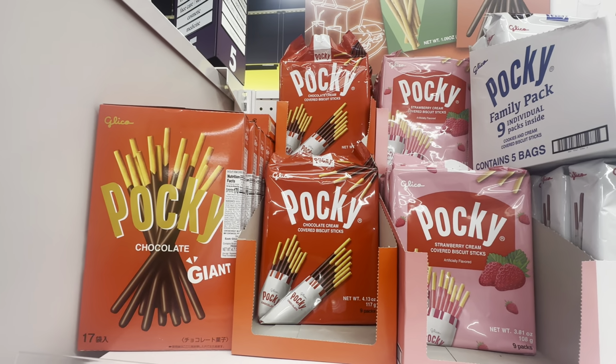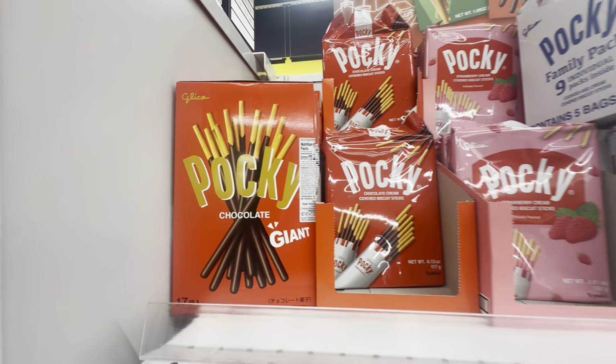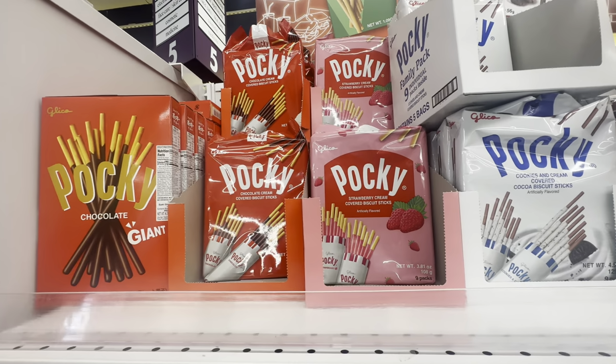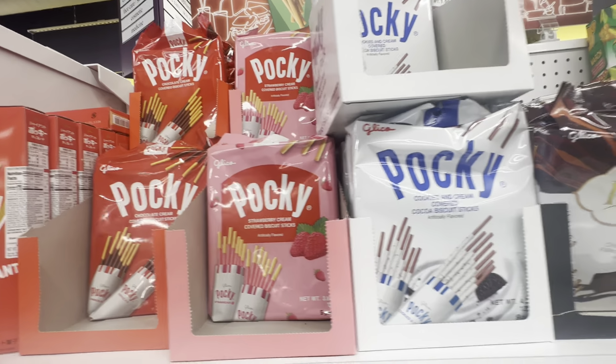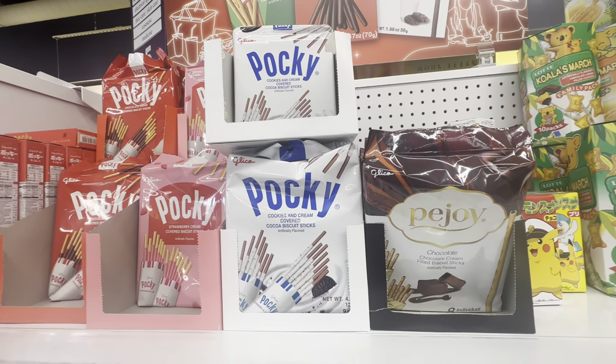So these are some of the unique, pokey, I guess, different style of Asian desserts. I'm not sure if these are particular to just Japanese, Korean, I'm not sure. But yeah.